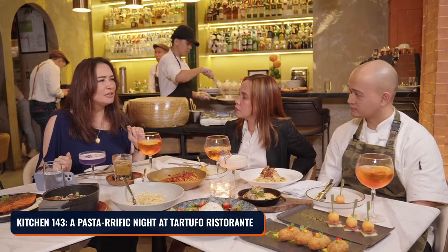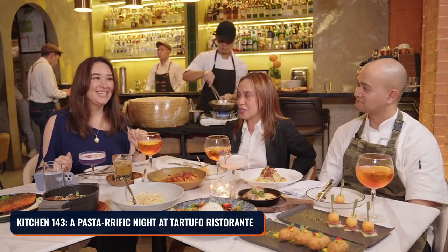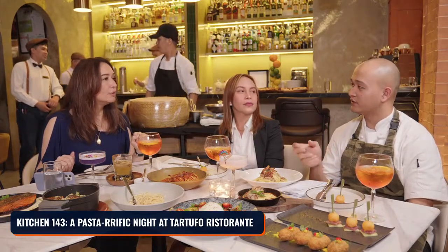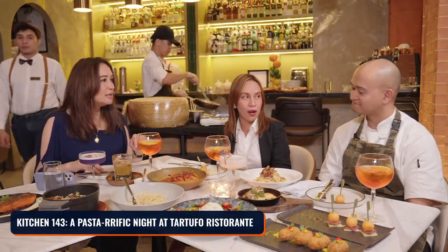I also saw something with foie. That's our pasta. Tell me about that, I'm curious. So our foie linguine pasta, we flambèed it with marsala wine. So you have this flavor of marsala with the cream on it. So it's very rich and velvety texture. That sounds perfect, delish. I will try that next time.